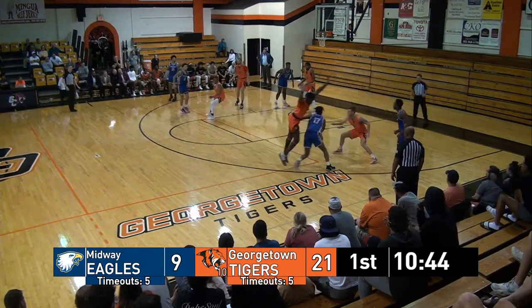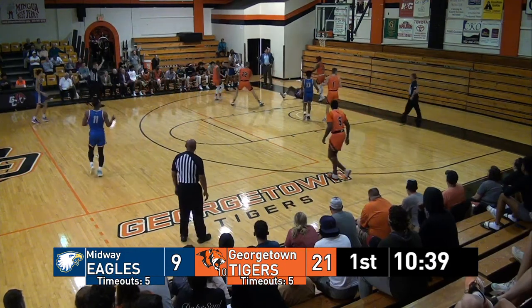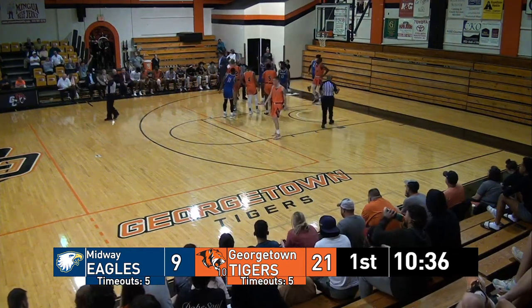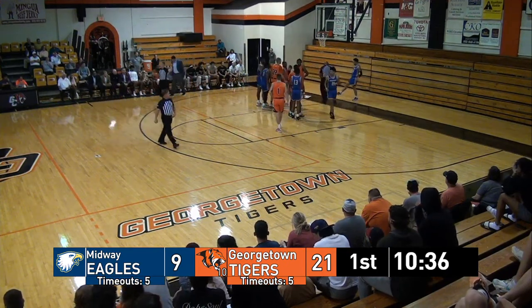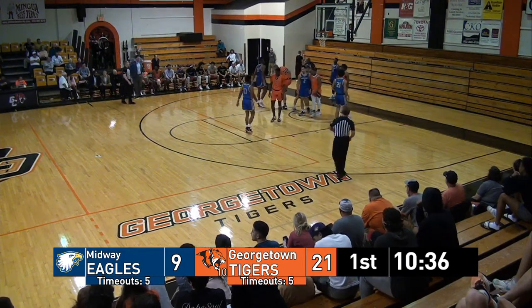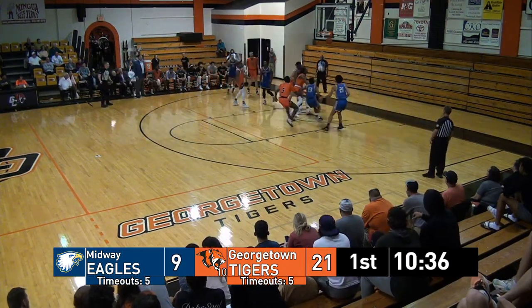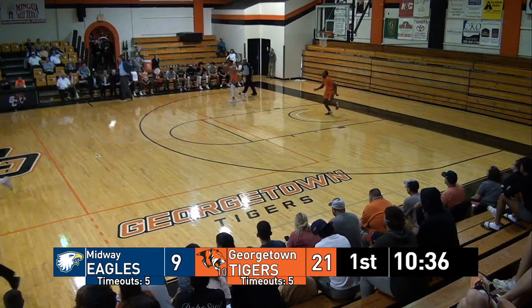Seth Johnson, defensively, not allowing any good shots. Foul called on Rashad Bishop. And defensively, this Tigers crew is working, they are working on both ends of the floor. But the effort defensively is there. There's no doubt about it. Finally, the Midway Eagles get an open look and knock down the jumper.